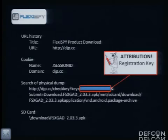So let's talk about FlexiSpy. And we're going to do all these presentations in the exact same way. We're going to show some history or evidence of download. We're going to talk about some of the operational activity, and then we're going to start diving underneath the covers to find out what's going on.